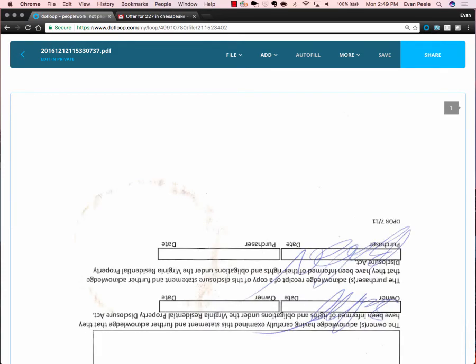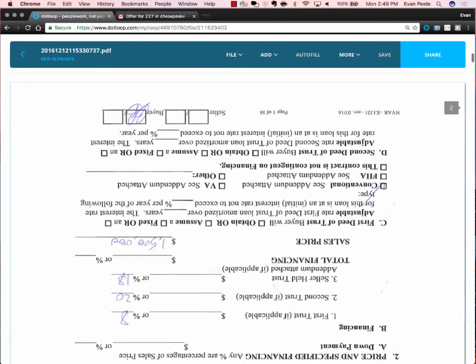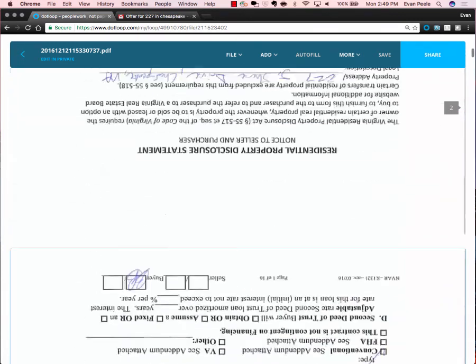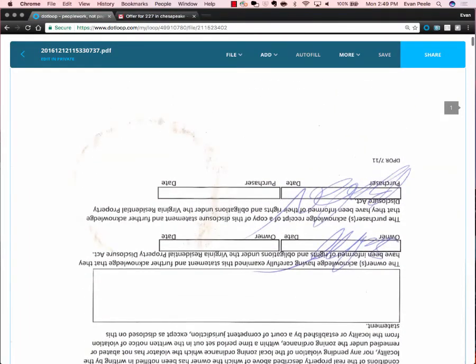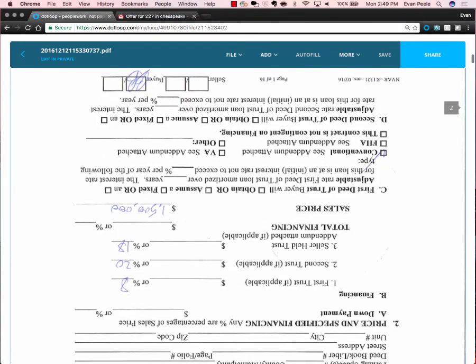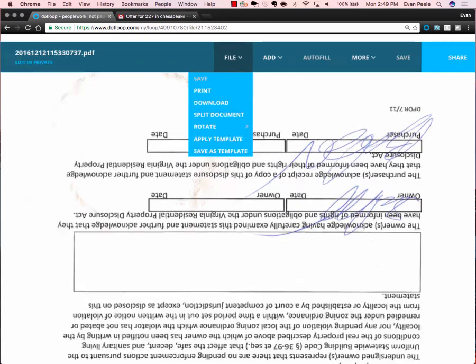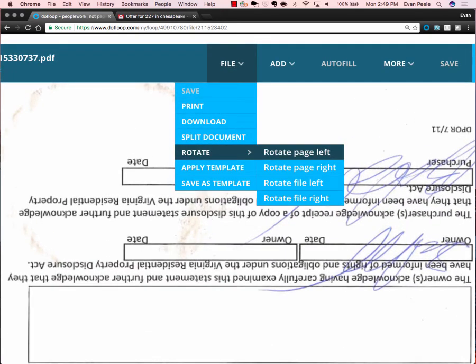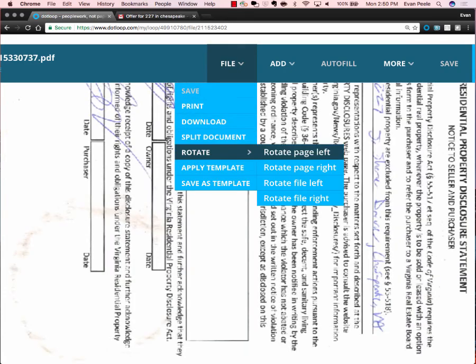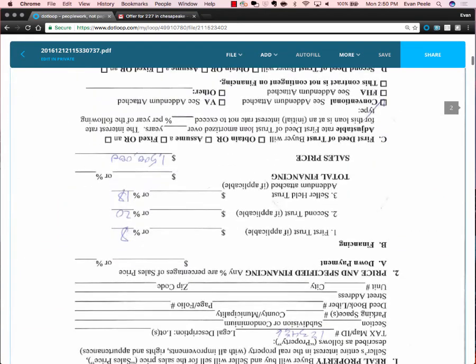So let's take a look at this PDF that we emailed in from John. And we see that John doesn't know how to use a scanner. So we're kind of upset with him. So instead of calling John and telling him how we feel, we're printing this out and rescanning it. In dotloop, I can go up to File, and I do have the option of rotating this a page at a time or by the entire file at a time. So I'm going to rotate this page twice. So now that should be upright. And we'll do the second page as well.